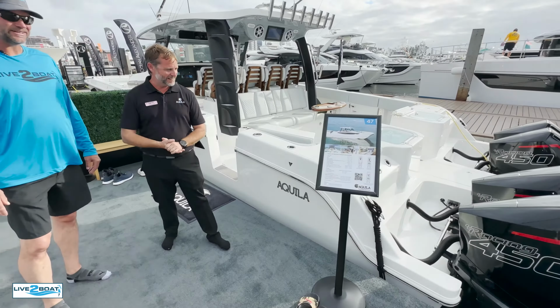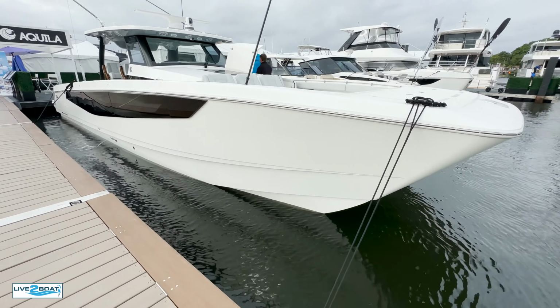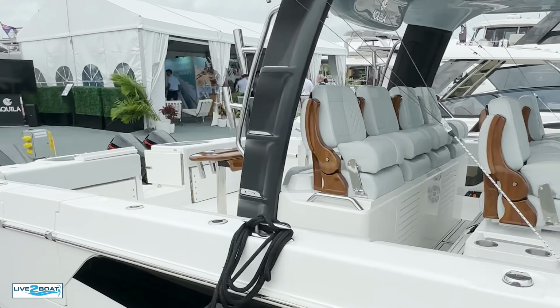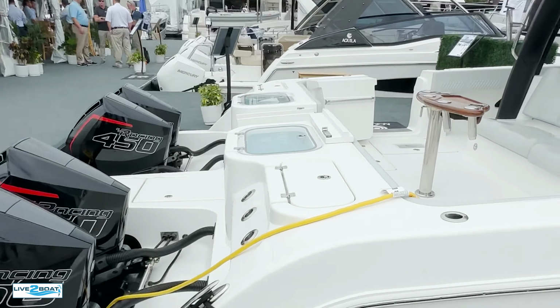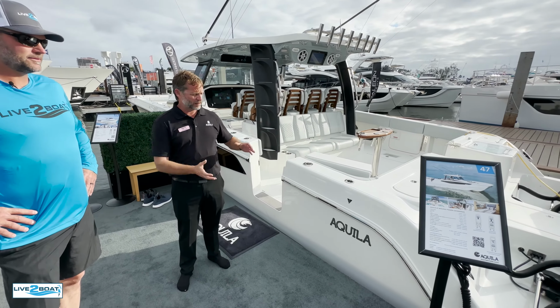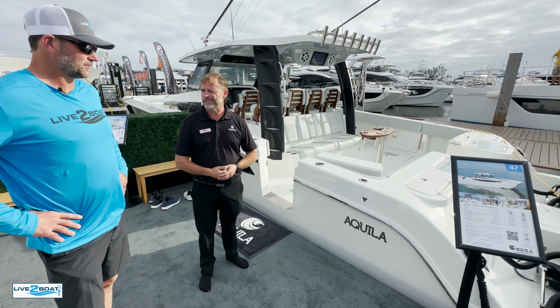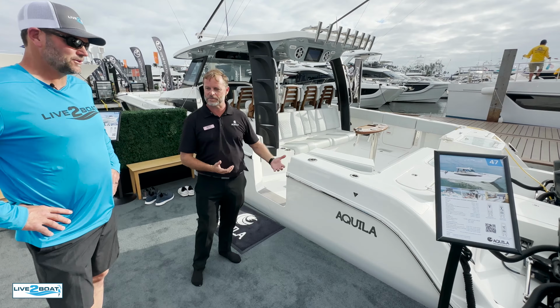Yes, it is. So you're looking at hull number 1, global debut for the Aquila 47 Molokai. It's new to our offshore fishing segment. Preceding this was our 28-footer. We had a center console and a cuddy version, and we used that to kind of test and come up with the 47 Molokai. I'd say the test worked out pretty well. Yeah, it did. What works, what didn't work, what customers are looking for.